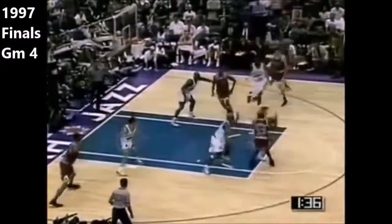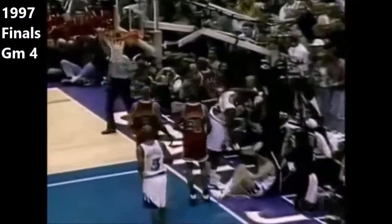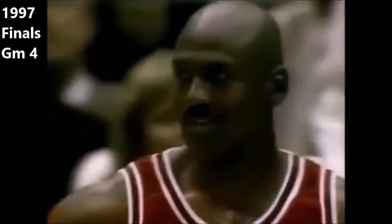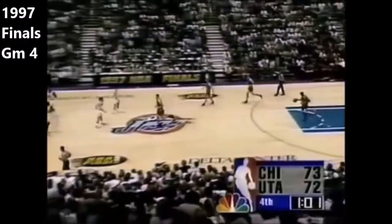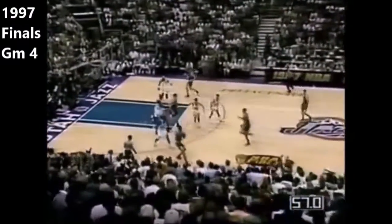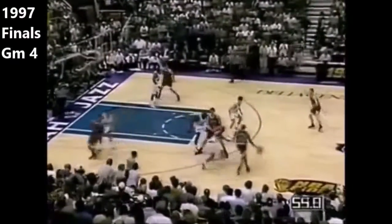Jordan puts the move on Russell. And lost it to Stockton. He's John Stockton on the breakaway. And rejected by Jordan. What a foul. That is a tough call against Jordan here. Stockton is going to come up with the great blind side. It's a 1-point Chicago lead. Just under 1 minute remaining in the fourth quarter.